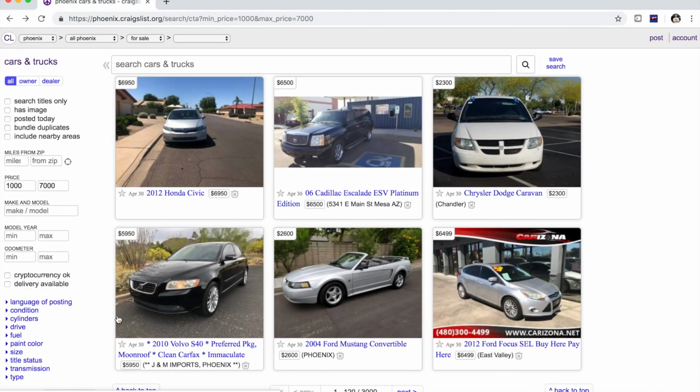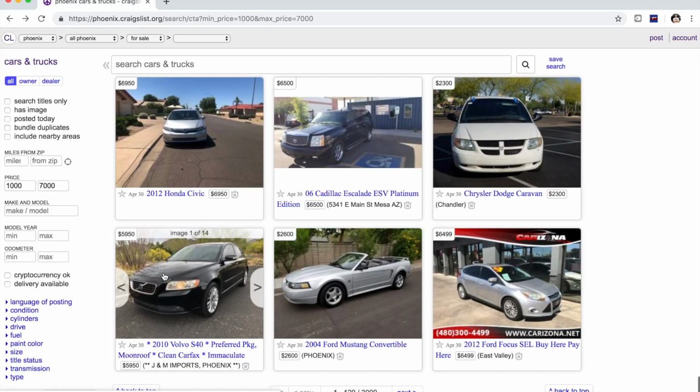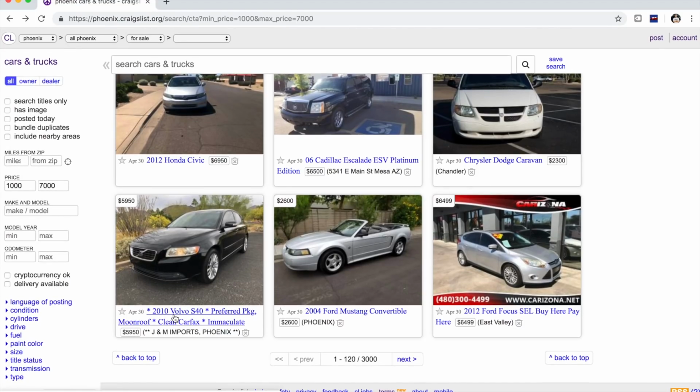Volkswagens or Volvos, I don't think they're built very well. I typically stay away from them most of the time. You can tell by this ad, 2010 Volvo S40, clean Carfax. I can tell by this ad alone, this title, that this is definitely a dealer.